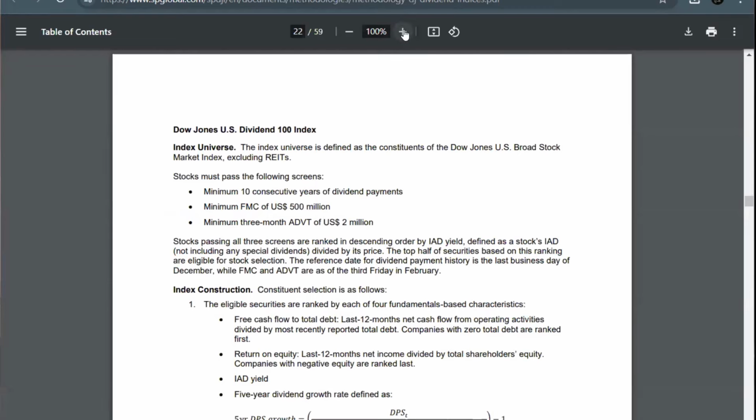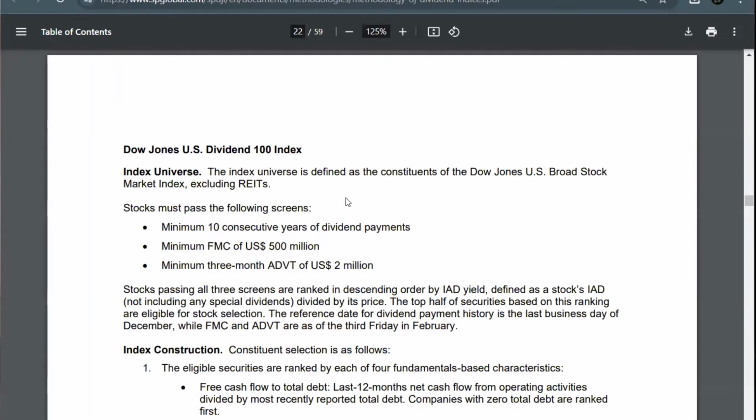When we look at the methodology, the stocks must pass the following screens: a minimum 10 consecutive years of dividend payments, minimum FMC of $500 million US, and a minimum 3-month ADVT of $2 million. The company did just announce a 3-for-1 stock split that'll take place around October 10th and an increase to their dividend. They do have a solid track record of dividend growth.